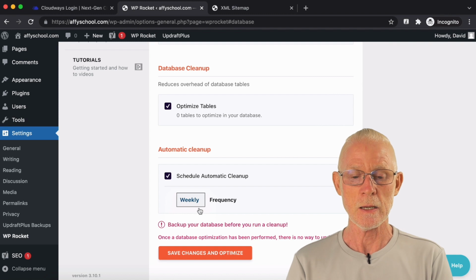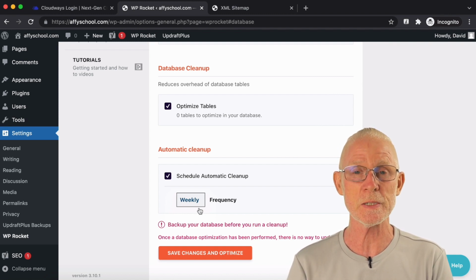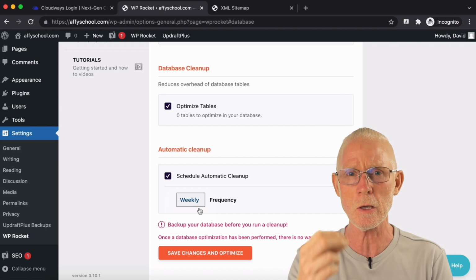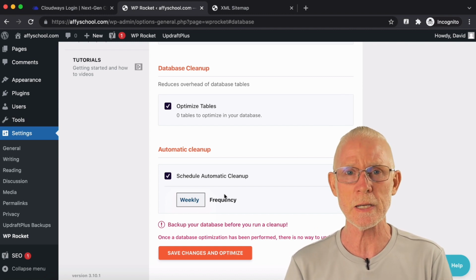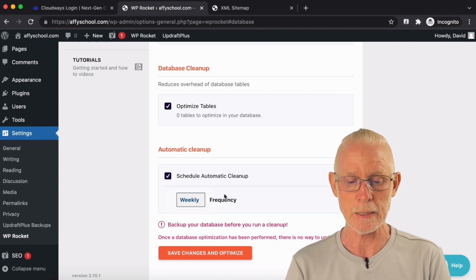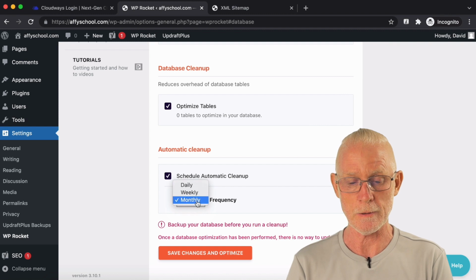Don't do it daily. Only if you've got hundreds and hundreds of thousands of people visiting your site daily, leaving lots and lots of comments, and you're doing lots and lots of posts every day, would you need to clean up your database daily. Monthly is good in most situations, but weekly is okay.